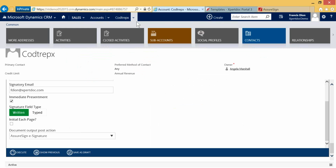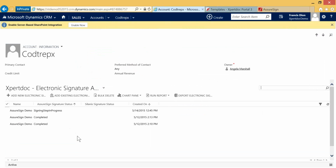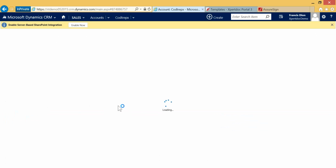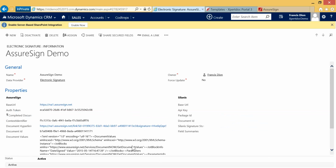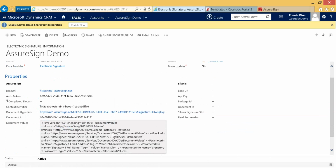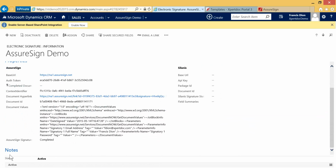I'm going to go to my electronic signature section. So you see now that my signing step is in progress for the document that I just generated. So I'm going to just select it, and I'm going to refresh the signature status, and you'll see that it'll go from in progress to completed. And once it's completed, I can actually come here, and as I said, I can capture all kinds of information, and then use this metadata of the signature process to actually drive the provisioning of that transaction that was just completed.